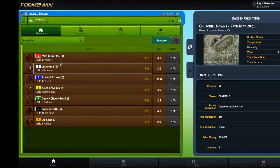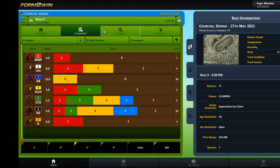Just rifling through these, you can see once you develop your distances and create your filters, you can really power through these races relatively quickly. Good data set to work with here. 7 starts, 4 starts, 10, 5, 9, 10, 4.